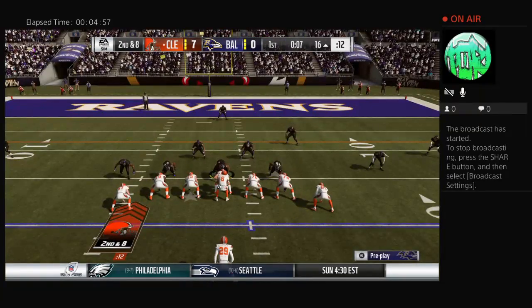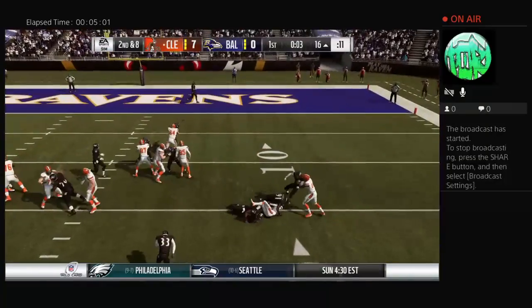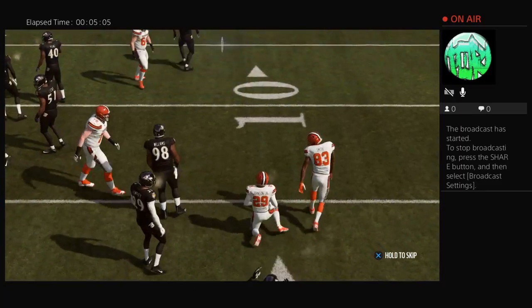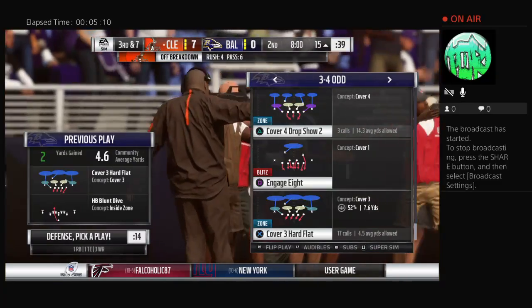Set. Green, 39. On 2nd down, Johnson. Give him 2 yards on the gain there, and it will take us to the end of quarter number 1. They're on the march, but facing a 3rd down here.